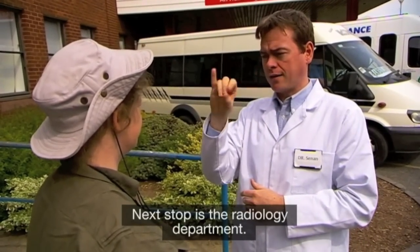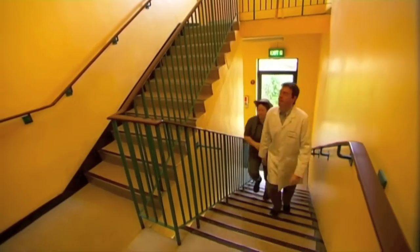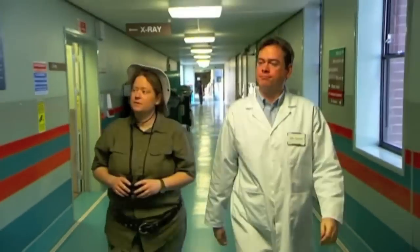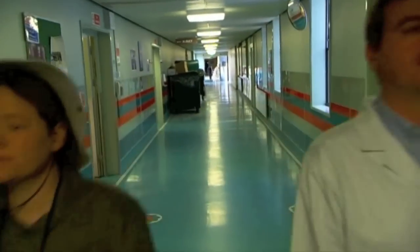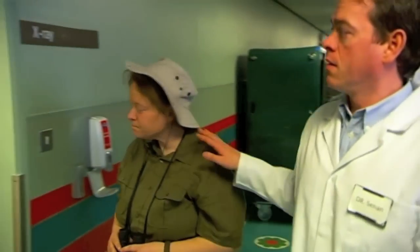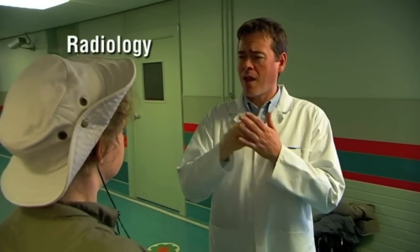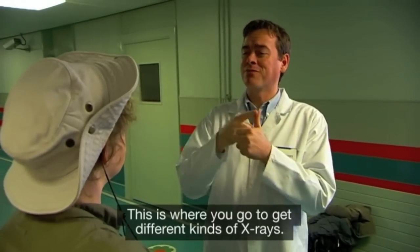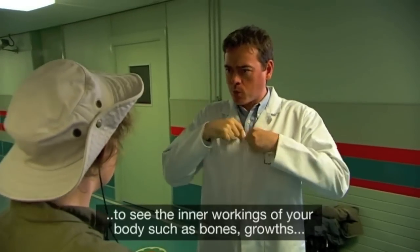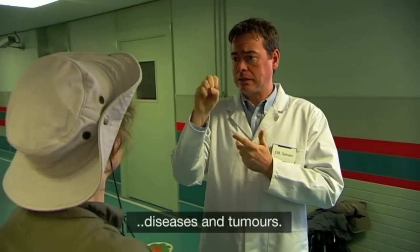Next up is the radiology department. Come on. This is the radiology department. This is where you go to get different kinds of x-rays. An x-ray is a photograph that allows doctors to see the inner workings of your body, such as bones, growths, diseases, and tumours.